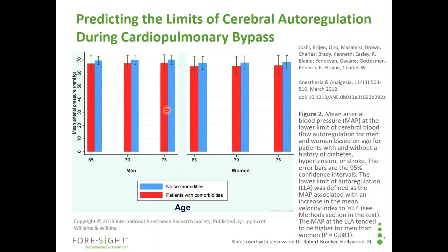If you looked at the patients, men and women, and these were the groups that had lower limit of cerebral autoregulation numbers in these categories, and you compared patients who had comorbidities, meaning diabetes, hypertension, prior stroke, all the things that you would think would make them need a higher perfusion pressure, and you compared them to patients who did not have any of those comorbidities, there was no difference in the number of people at these particular spots on the pressure spectrum. So what this tells us is that it's very hard to predict what that lower limit of autoregulation is. So it's very hard to know what the magic blood pressure number is on bypass.